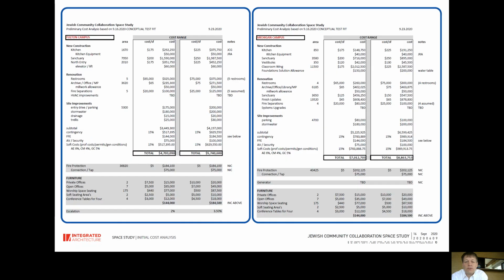So the next slide here starts to look at a high-level comparison from a cost perspective of the Fulton Street campus and the Michigan Street campus. And what we did is we tried to apply the exact same logic to both. So we looked at new construction, we looked at renovation areas, we looked at site improvements, we subtotaled that, and then we added in the same amount of contingency for both. Furniture, fixture, and equipment, we added in an allowance for that. Security, we added in an allowance for that. And then soft costs to pay for permitting and fees and professional costs.